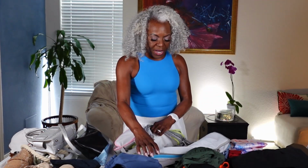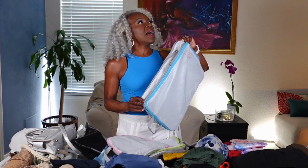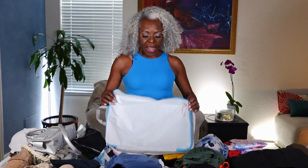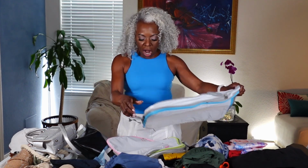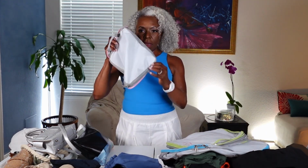Now let's talk about packing cubes. These are very nice because they also have a compression feature, kind of like your suitcase that has 2 zippers. And this particular set, I got them from Amazon. It comes in a large. It's a set of 4. One large, 2 medium, and then 1 small.